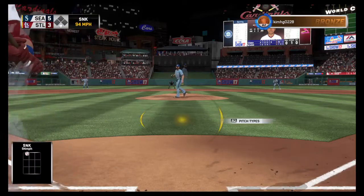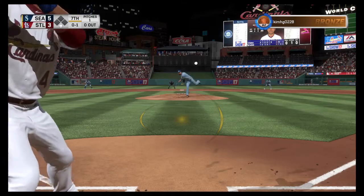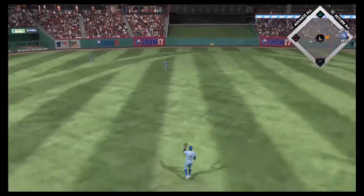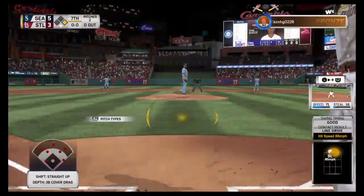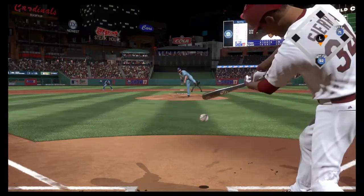A tough sinker on the inside corner. Well, now the Mariners get some action in the bullpen as a left-hander's begun to get loose. Line towards center field. And this inning starts with a solid base hit. Leadoff hitter aboard, and that means the tying run will come forward here in the late innings. Now batting, ready for another chance? 34. Sierra. He's working on a 1 for 3 thus far.